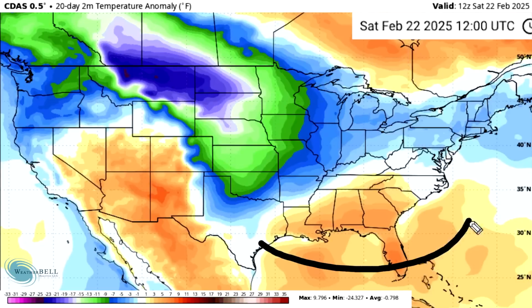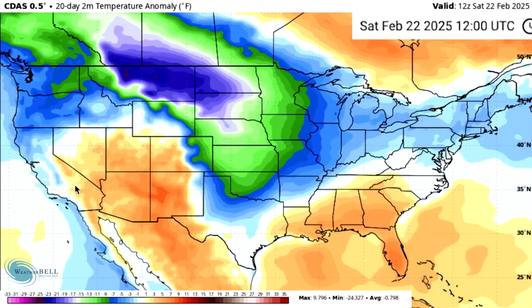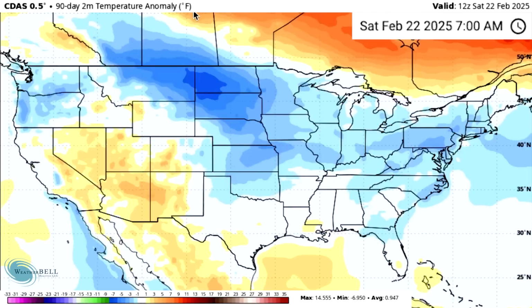We can see that the southeast has held on to a little bit of warmth, but as we continue to see colder temperatures for a few days here, I suspect that we're going to see this area even begin to cool off, and we'll really end up with a colder February overall. This warmth also for the west, a little bit of the southwest here, kind of a glaring feature as well. I want to show you guys something a little bit different here too. This is the past 90 days, so this will be for the most part what the winter looks like so far.